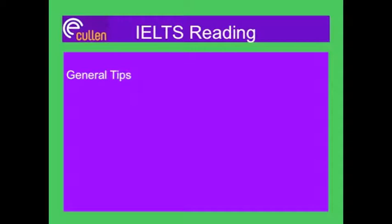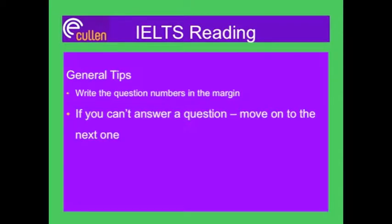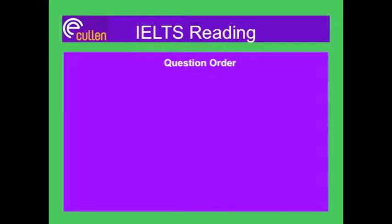While you're answering the questions, write the question numbers in the margin of the reading passage. That way you can quickly go back and check later. If you can't answer a question, move on to the next one. Don't spend more than a minute on it. Perhaps you'll think of the answer when you're answering another question later. And always remember that the answer may be before or after the part of the passage you've identified by scanning for keywords or ideas. The IELTS test is a fair test, so the questions are presented in the most helpful and the most logical order.